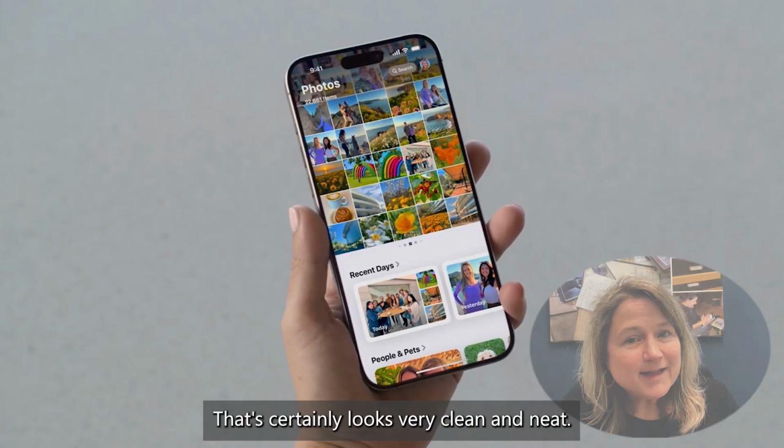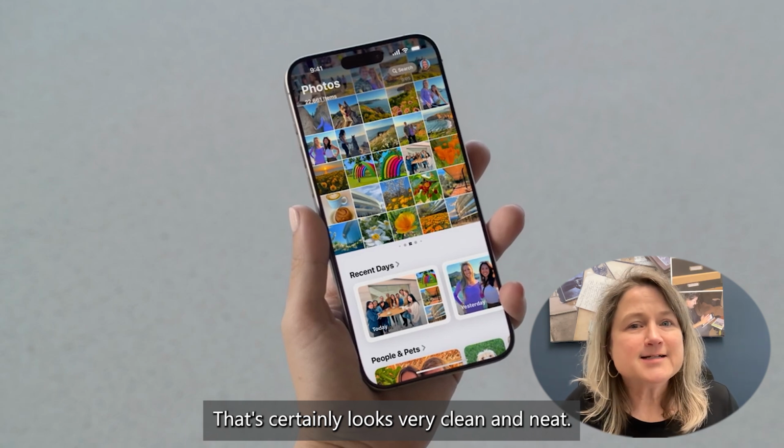That certainly looks very clean and neat.